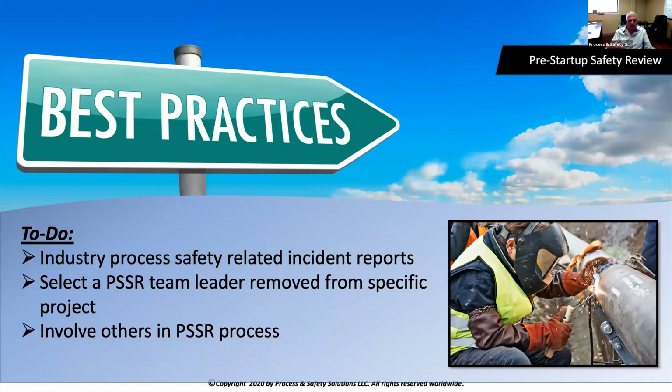That's why I tell everybody, always select a team leader that's removed from the specific project. And then, of course, involve others in the PSSR process. That includes your operators, maybe some of your management, et cetera, getting them involved. And that's all, again, part of your employee participation plan and putting it in practice.